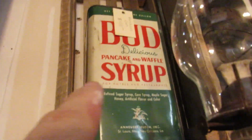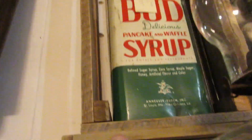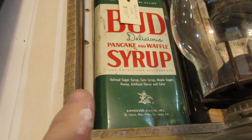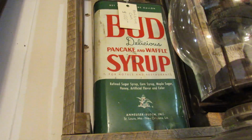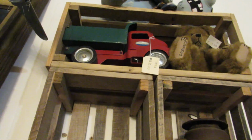This is a cool piece right here. It's a 1 gallon Anheuser-Busch syrup can. They made those for Prohibition. When they couldn't make alcohol, they made syrup. And there's a neat old reproduction truck. Got 35 bucks on that old dump truck.